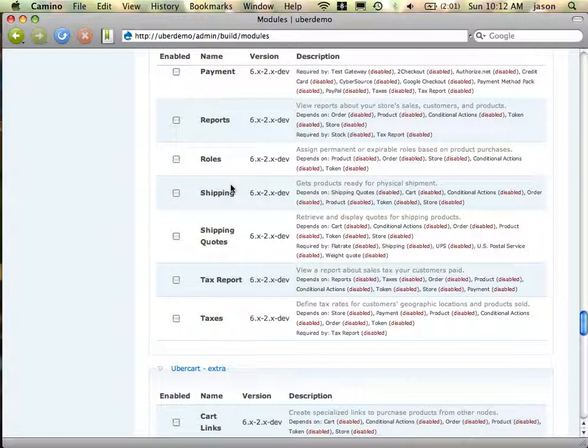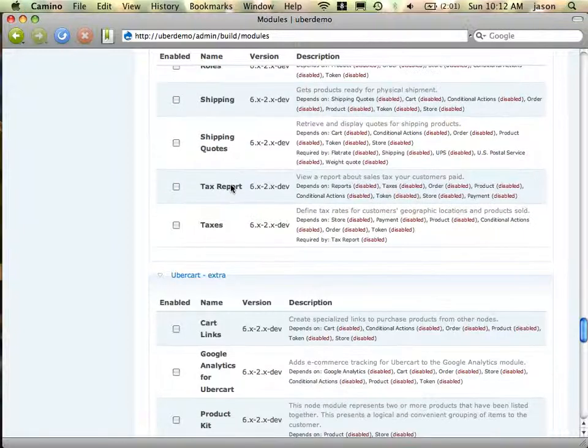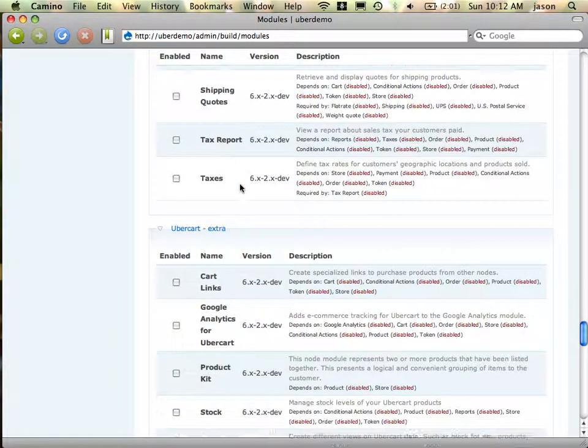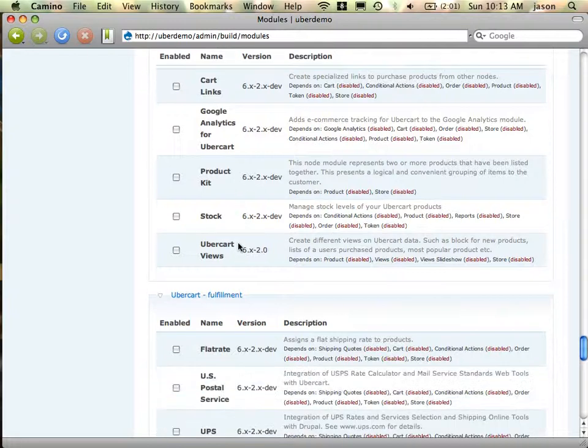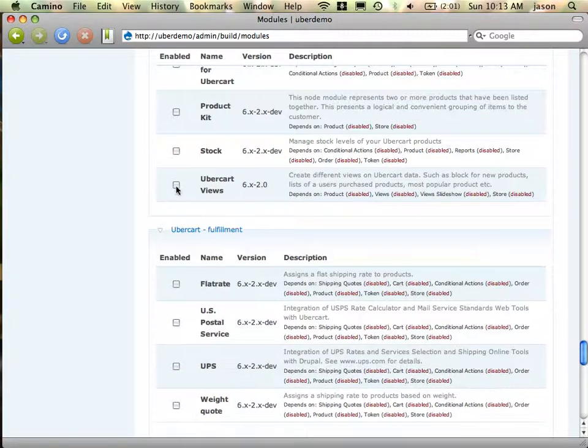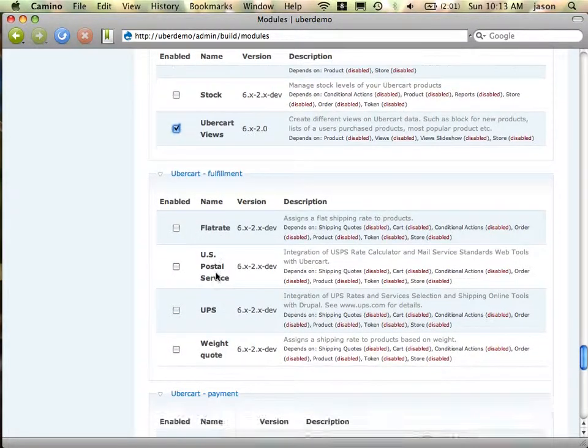The question is, what about catalog? Ubercart has its own sort of thing like views. I tend to render my product catalog with views, so I'm not going to enable that just yet. There's also stock, Ubercart views. Here's some of the fulfillment stuff for shipping.